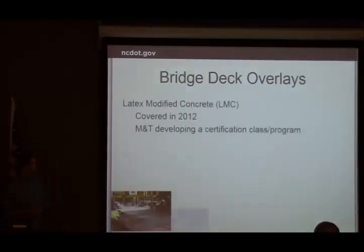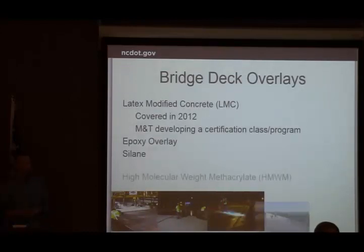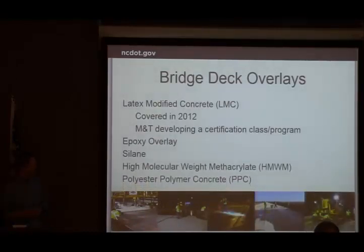All right. These are the options we have in our toolbox with DOT at this time for bridge deck overlays. Latex modified concrete, we have used for years, probably over 30 years. Probably the same with epoxy. Those are tried and true overlay systems that we've done in North Carolina for a long time. We're not going to really cover latex today. We covered it in 2012, our structures training for that year. We spent the whole 3 or so hours on latex concrete, so we're not going to get into that too much today.